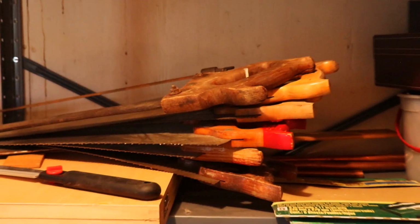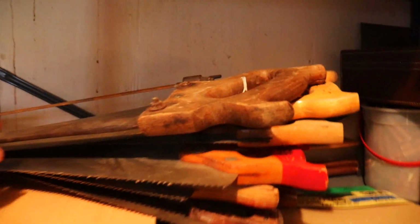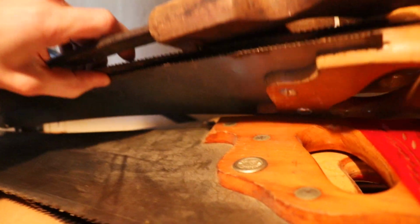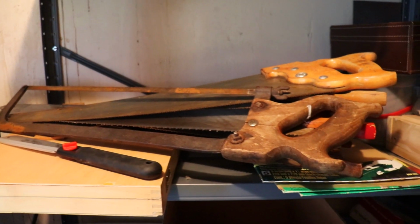Like, all these saws. These are good saws too. What is it? Disston, I think. And some Nicholson in here. Yeah, some people collect saws.